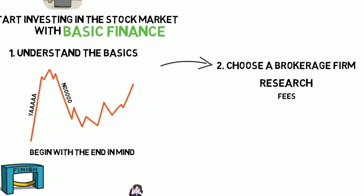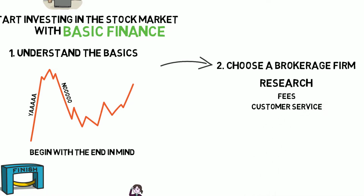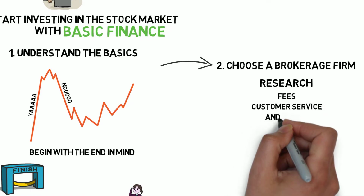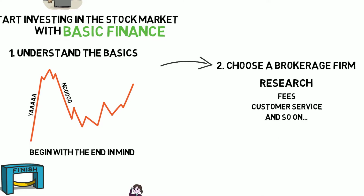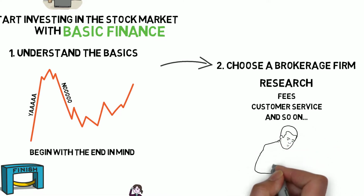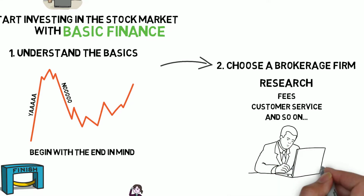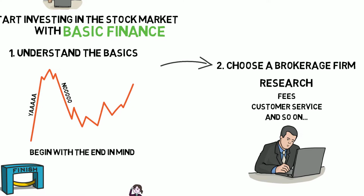I like to think of brokerage firms similar to banks. It is important to research various banks, the fees they charge, to see how their customer service is, and so on, but at the end of the day, a bank is a bank. The same is, for the most part, true with brokerage firms. Make sure that you do your research, but also make sure that you do not get stuck in analysis paralysis.